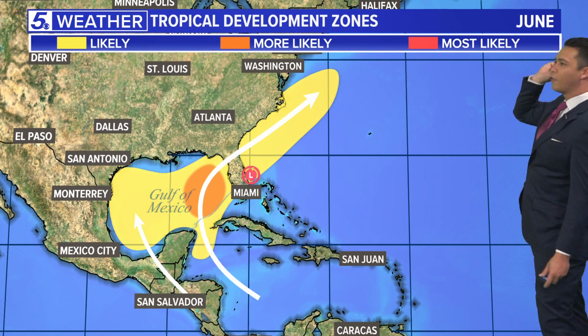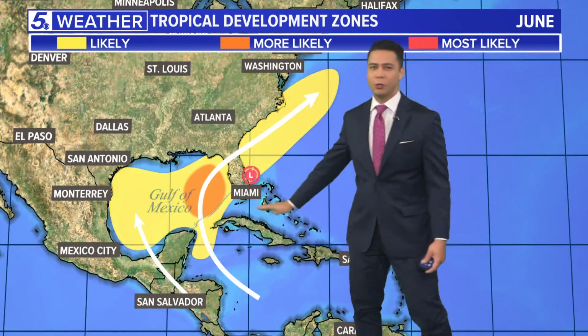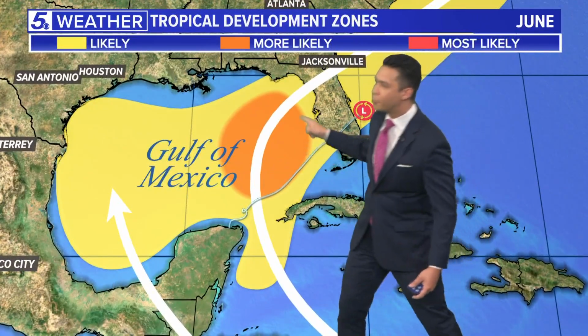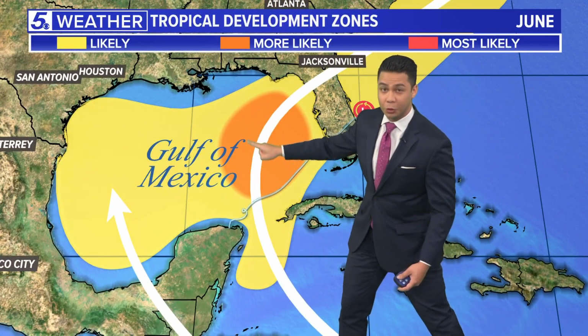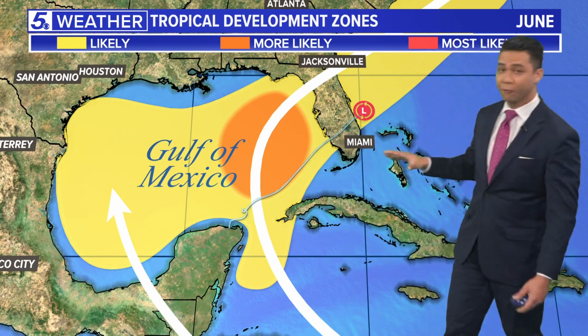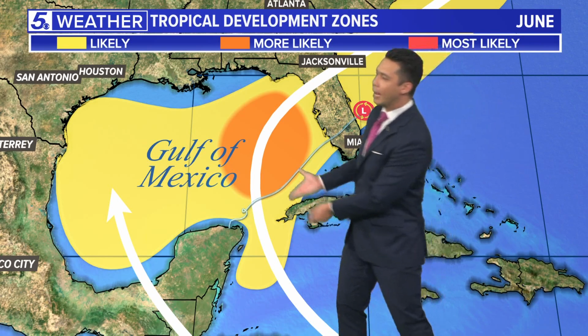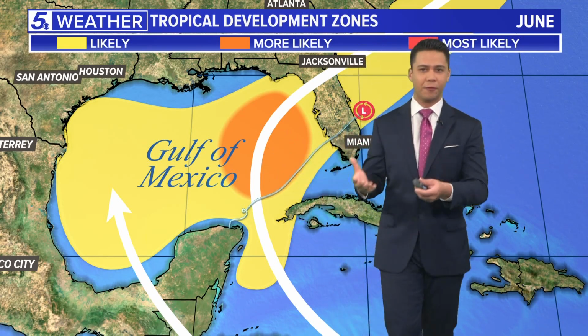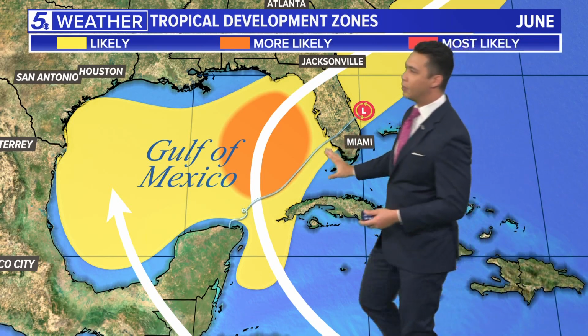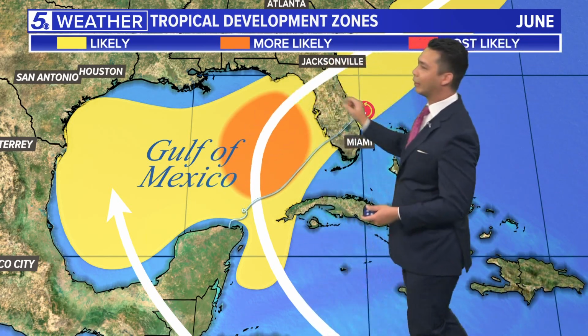So here are the tropical development zones. Usually in the month of June, tropical systems float and drift farther north. And sometimes when they hit this area right here, which is the location of what we call the loop current, an area where it's very warm at the surface in the water, tropical systems can take advantage of that and really get going. Now this is just the month of June, so areas that move into this region are more likely to develop.